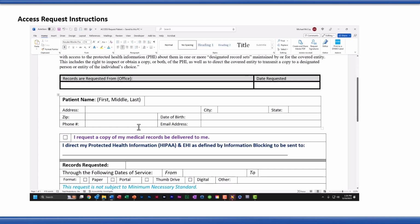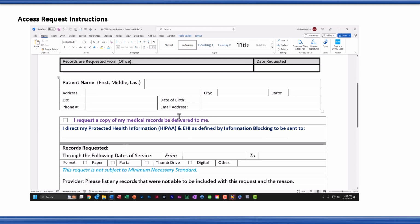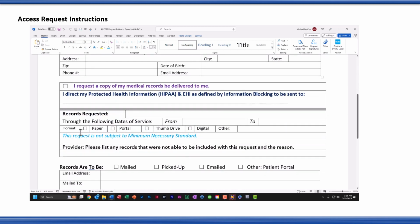We should also make sure that we have the correct patient by making sure we've got their full name, and also always good to check the date of birth to make sure we're delivering the correct records to the correct patient. Now, patients can either, one, direct that they have their medical records delivered to them, or two, that they want to direct their medical records to another person or entity. So that's where we put that information.